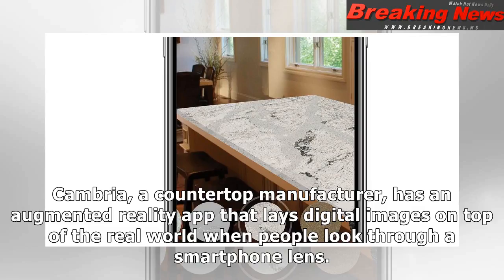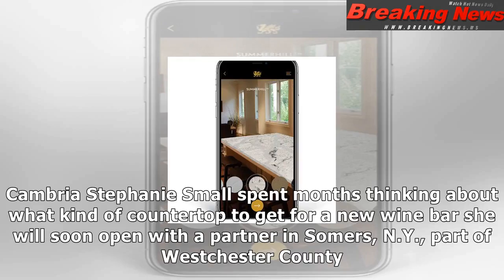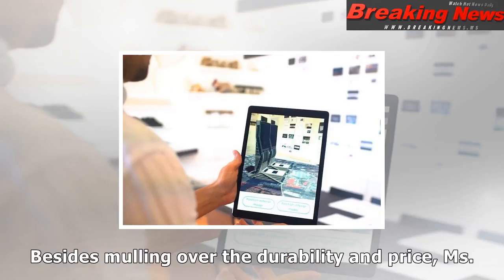Cambria, a countertop manufacturer, has an augmented reality app that lays digital images on top of the real world when people look through a smartphone lens. Cambria's Stephanie Small spent months thinking about what kind of countertop to get for a new wine bar she will soon open with a partner in Somers, NY, part of Westchester County.